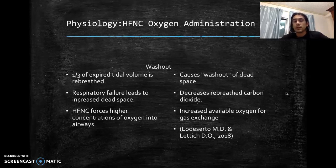What high flow does is force a higher concentration as well as a higher flow rate of oxygen into our airways, therefore flushing out that CO2, meaning that when we breathe in, we're breathing a higher concentration of oxygen, which increases the available amount of oxygen for gas exchange.